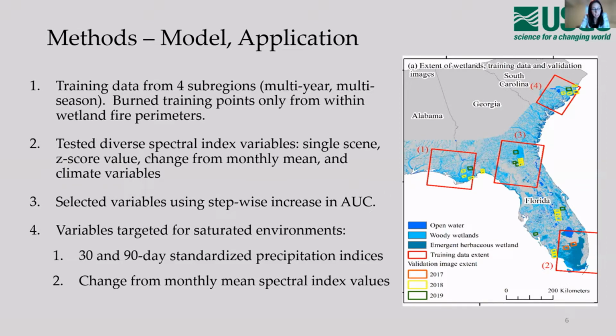So to develop our algorithm, we generated training data from 4 subregions where burned area points were restricted to wetland fire perimeters. And we tested a large number of spectral indices. And for each index, we tested the single scene value, the z-score value, and the change from the monthly mean. And we also tested a whole host of climate variables from GridMET daily climate data. Model variables were selected using a forward stepwise increase in the contribution to the model's AUC. And the hypothesis was that the change from the monthly variables, as well as the 30 and 90-day standardized precipitation indices, could help us distinguish the saturated areas from the burned areas.